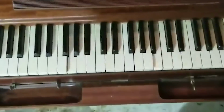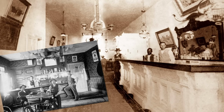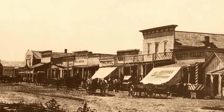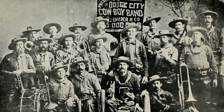Although both of these instruments were around then, it's highly unlikely that they were in every frontier saloon. In fact, many period photos of saloons showed that they didn't even have a piano in them. However, the Saratoga Saloon in Dodge City had a full orchestra. Its owner, Chalk Beeson, was very into music and later formed the Dodge City Cowboy Band.